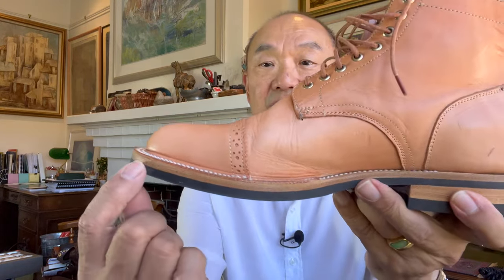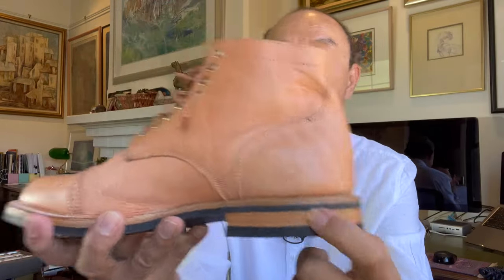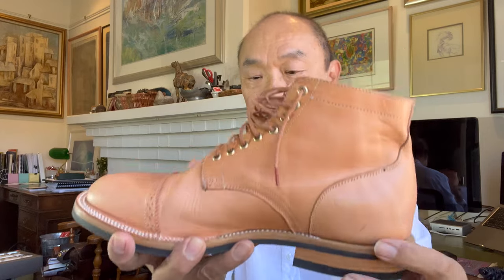Single piece heel counter, heel backstay, which I think makes it look quite elegant. All brass eyelets, quite small actually. They're not huge eyelets, which again makes it reasonably dressy. It's clearly a service boot, slightly less than 6 inches from the top of the shaft to the top of the heel. You can see the midsole is leather all the way through, and the stacked leather heels, that's leather as well.